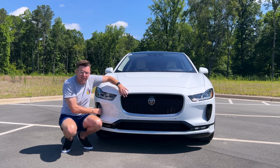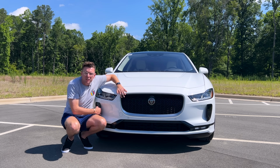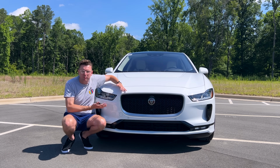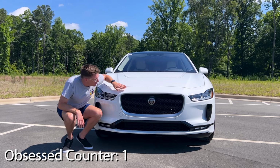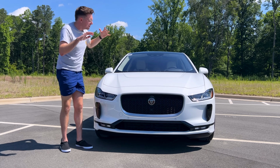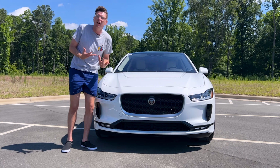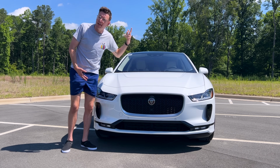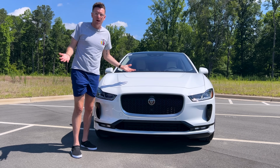I couldn't find any answer in doing my research on these front air ducts right here, but I'm pretty sure that these air ducts are for keeping massive brakes from being engulfed by flames as well. But in general, I am just obsessed with the way that the front end looks. It's so tough and it's gorgeous. It's a great amalgamation of luxury, gorgeousness, aggression. It's just so quintessentially Jaguar. It's just refined.